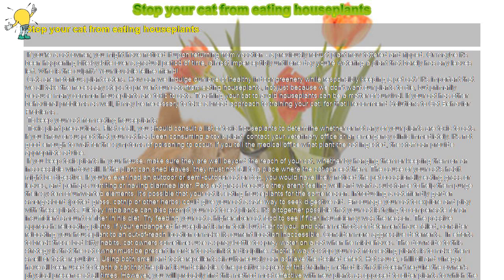The cause of your cat's habit might be digestive. If you've ever had an outdoor or semi-outdoor cat or dog, you would have likely noticed the pet occasionally eating grass or leaves, and perhaps vomiting or having diarrhea later. Pets eat grass because they aren't feeling well and want a substance to help them purge their system of unwanted elements. It's possible that your cat is eating houseplants for the same reason.